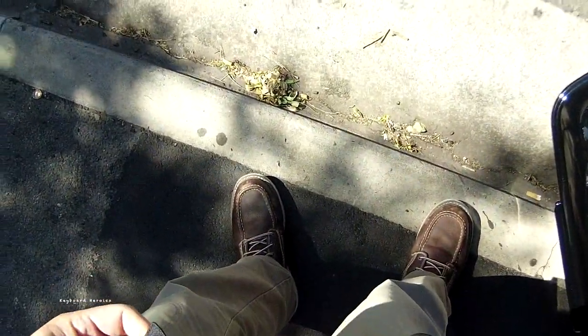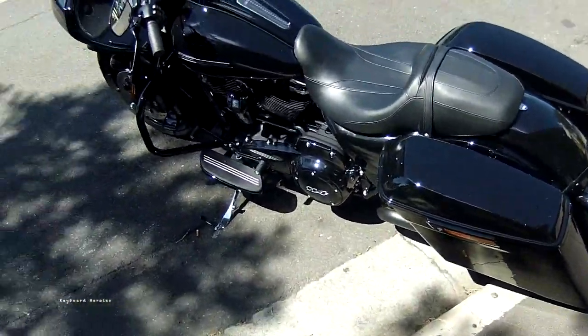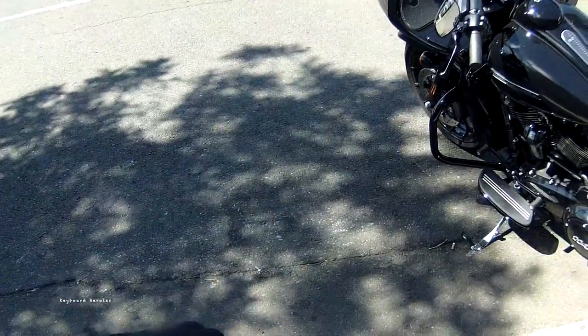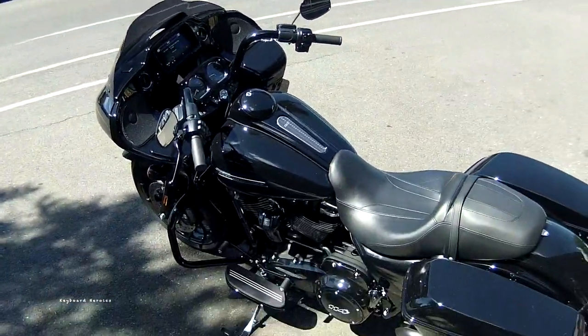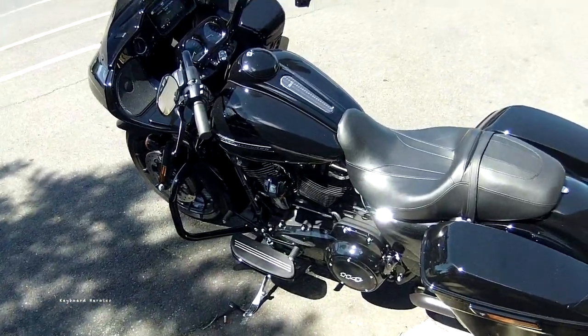Coming to you live from the Harley Haven Adelaide headquarters, the dealership in the city, to bring you this magnificent Road Glide Special 114. This is the big dog, the big motor, Milwaukee 8 in vivid black, or gloss black for everyone else on the planet. And it looks sensational. It's one of my top 5 favorite bikes in the world. I am seriously considering this, believe it or not.